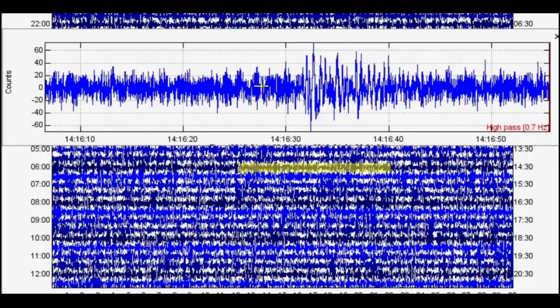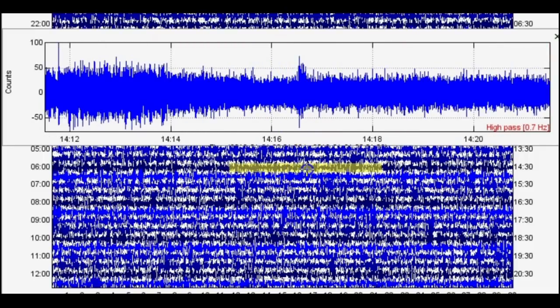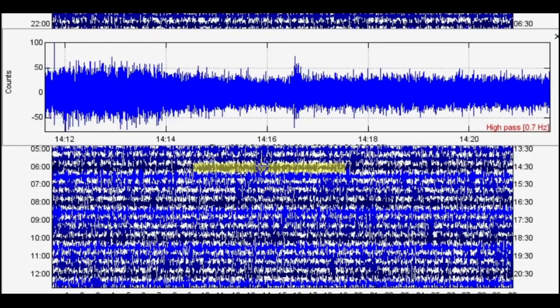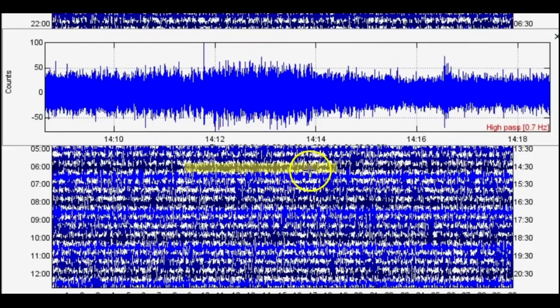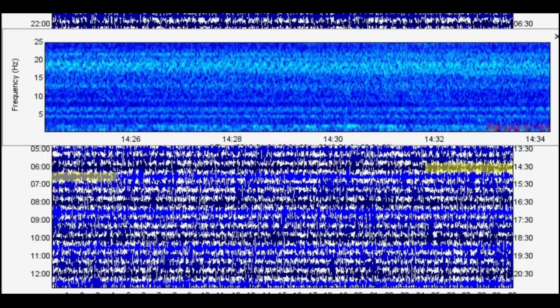Looks like there was a very tiny microquake right there, unless that's part of a tele-seism, but that does look pretty strange. That looks very strange too. What is that? But it doesn't really show on the spectrogram, so let's go forward. Let's go forward, shall we?